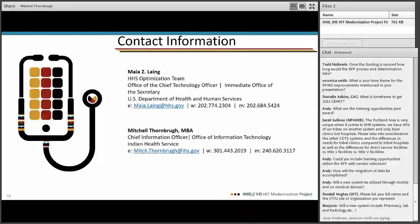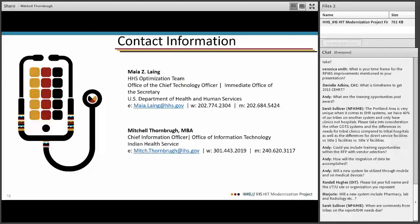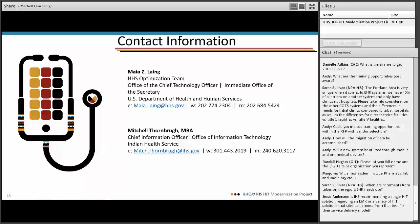An additional question: will a new system include pharmacy, lab, radiology, et cetera? So the simple answer is yes, but I would expand a little bit to say that we've looked at the full range of services provided across the ITU systems and are looking to address each of those components and needs. What I want to be careful to say is, respectful of the approaches that we identified, depending on the approach, we may look for best of suite versus best of breed versus a rewrite of those components.